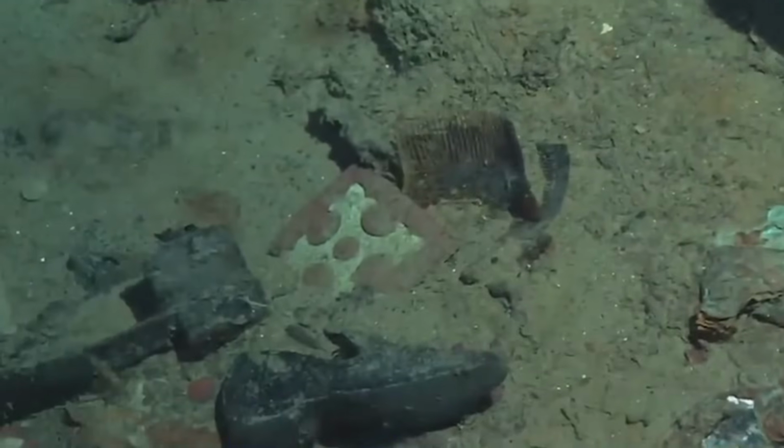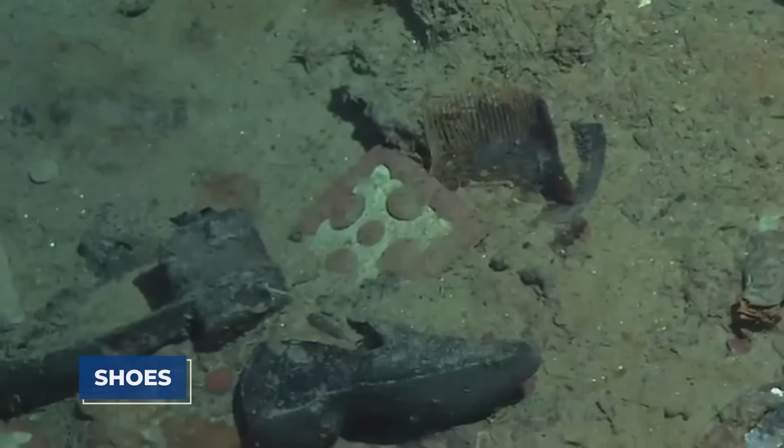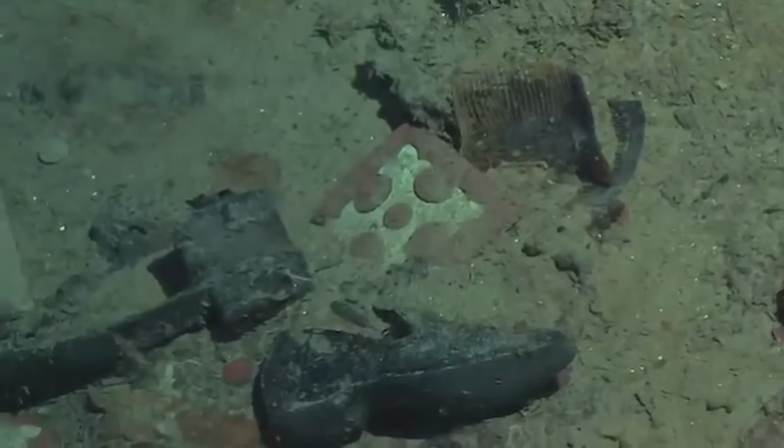But that wasn't even the most haunting sight among Titanic's debris. The scans showed something much more heartbreaking. Shoes, scattered all around the Titanic's remains, sitting empty and untouched for nearly 100 years.